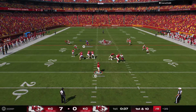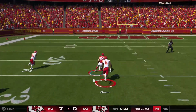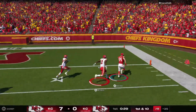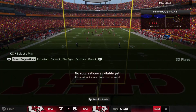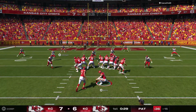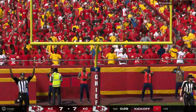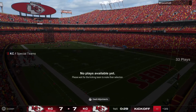Mahomes going to throw. That one caught downfield by Watson. And he takes this into the end zone for a Chiefs touchdown. Justin Watson, 65 yards. And the Chiefs are able to strike back quickly with an opening touchdown of their own. Extra point by Butker is on target. And we are tied at 7.